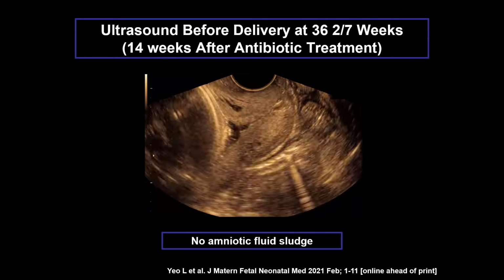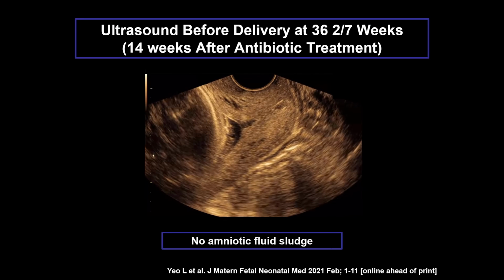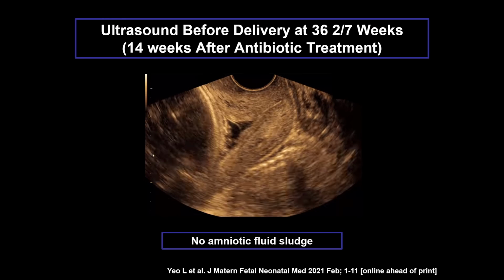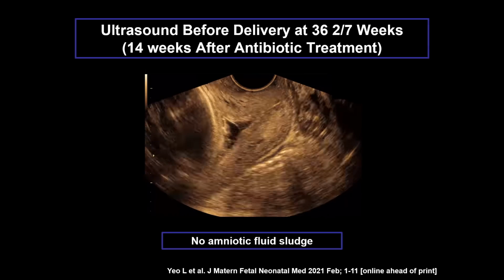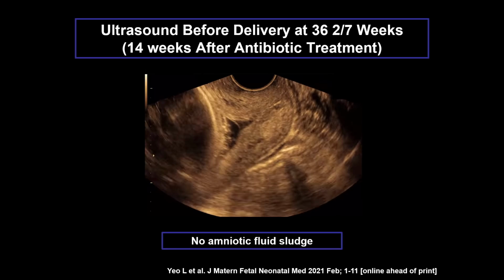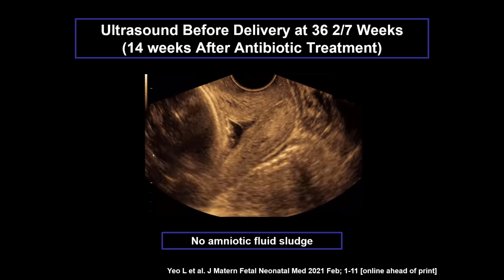The patient continued obstetrical care with her provider and was scheduled to undergo an elective cesarean delivery at 36 and 2/7 weeks due to a prior myomectomy. Just prior to delivery, transvaginal ultrasound, as shown here, showed a cervical length of 19.7 millimeters with no amniotic fluid sludge identified. The video clip was taken 14 weeks after antibiotic treatment was first initiated.